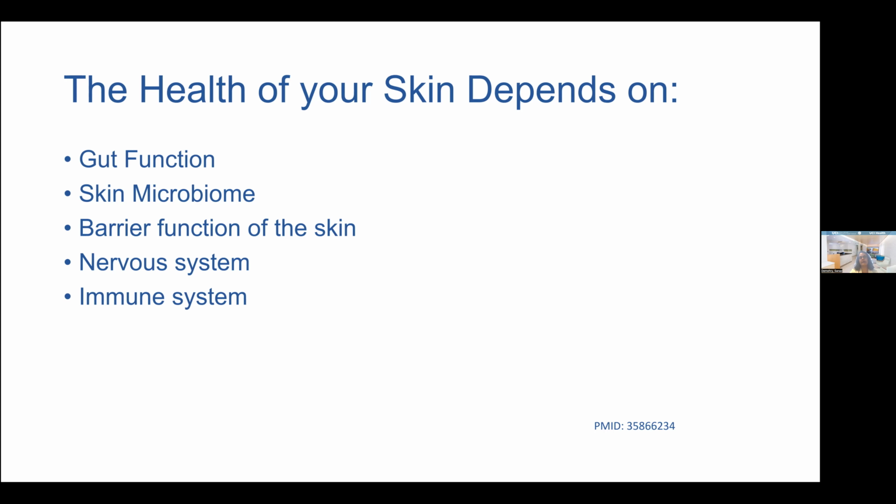And if that becomes infected and the skin becomes cracked, there is a high resistance rate of Staph aureus. So MRSA, methicillin-resistant Staph aureus, is actually a real problem in the United States, and more people die from that infection in the US than from AIDS. So it puts in perspective that your skin microbiome and your skin is really important. The barrier function of the skin is also very important.